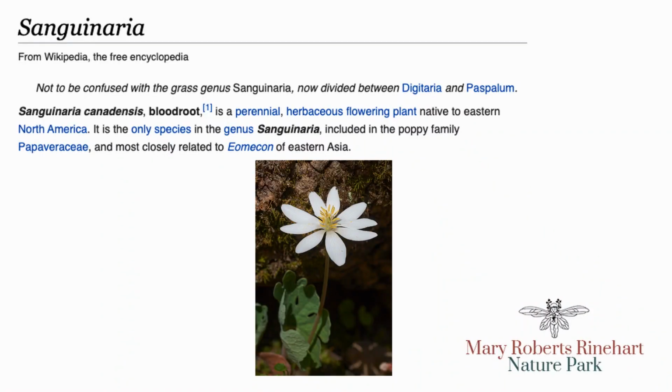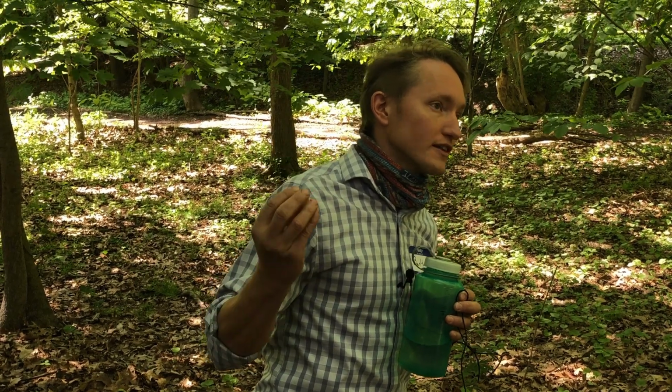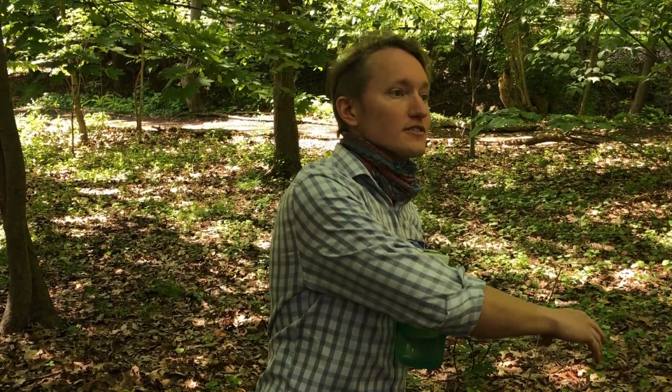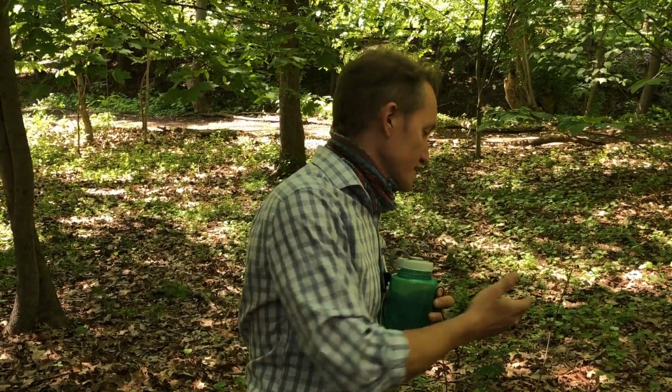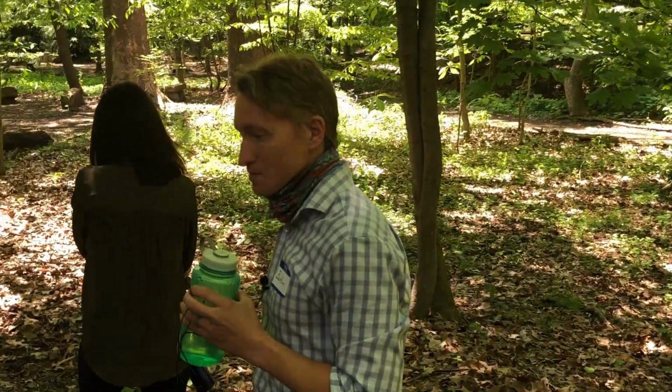This is called bloodroot. I'll say it's in the poppy family, that most botanists agree to be true. It has beautiful, very early blooms in the spring. It provides pollen resources for winged insects in earliest April. So leaves aren't out yet, and they almost look like daisies. They're white and yellow, beautiful flowers there. Those are its leaves. There would be a lot of them.